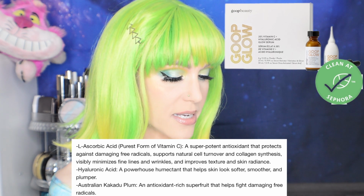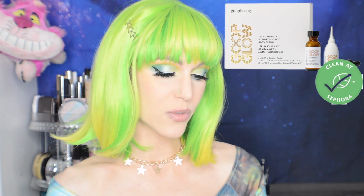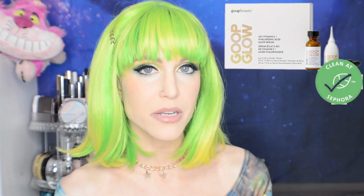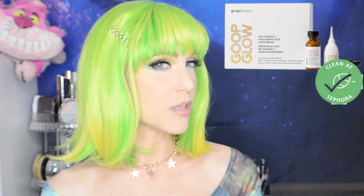Also hyaluronic acid and Kakadu plum. I don't really see, this is just me talking about my own thoughts here for a second, an added advantage of putting more vitamin C into a 20% L-ascorbic. The studies on vitamin C are pretty interesting. Basically, if you're going higher than 20%, you may not have any extra benefit. In fact, it may actually be detrimental to your skin. So I've never quite understood the point of that.